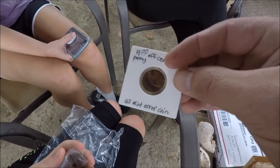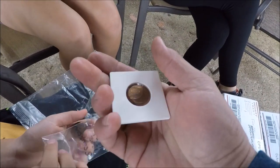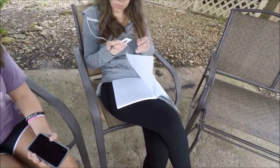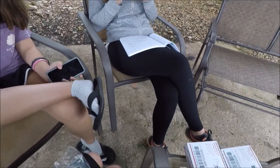Yeah, it says 3-cent. You see it? It was stamped wrong. Oh, it's got an error on it? Well, the whole thing is in there. It's like all sideways and. Oh, that's neat.